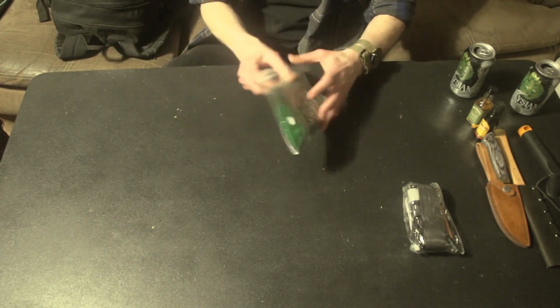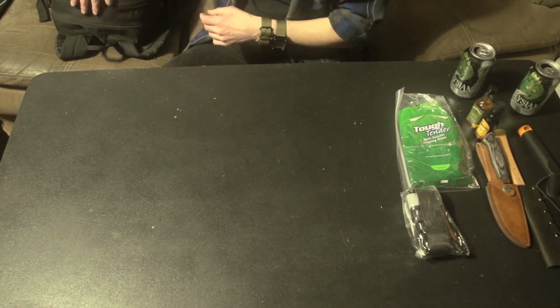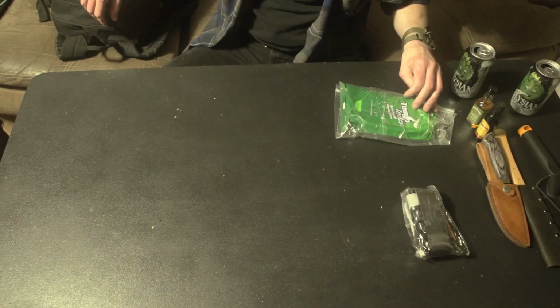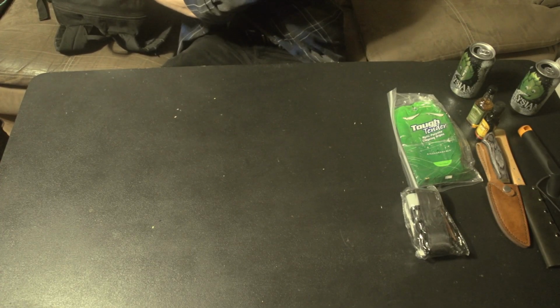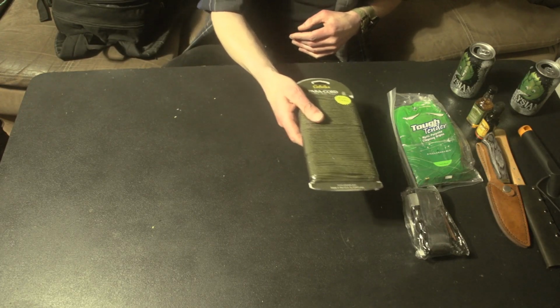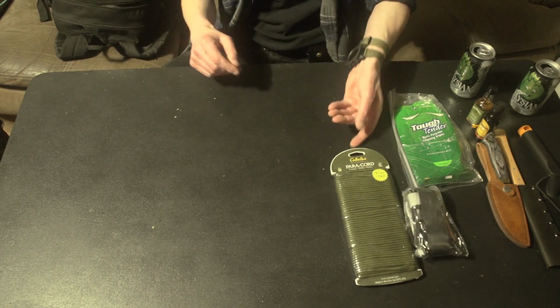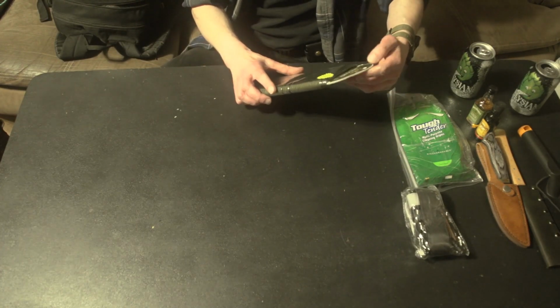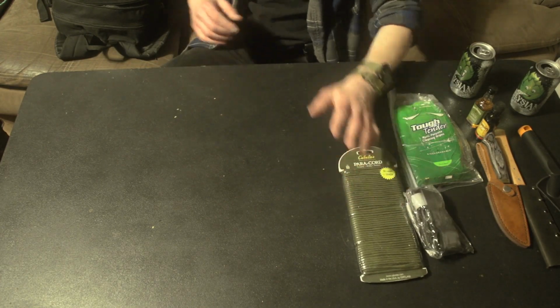Let's see. I got some wipes. I think those are actually multi-purpose, so you could do a lot of stuff with those. I don't know if I'd wash myself with them, but hey, in a pinch, why not? Some paracord, of course. I think this is 100 feet. 100 feet of paracord, so that's quite a bit.